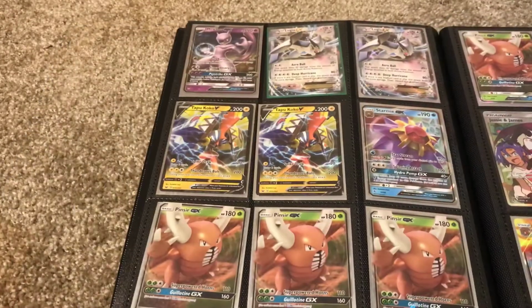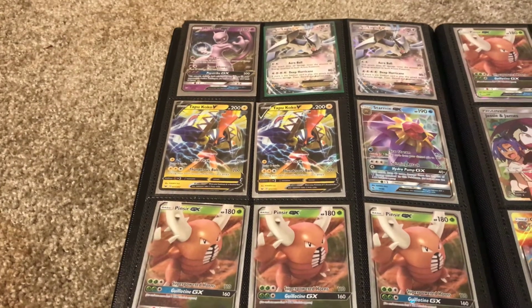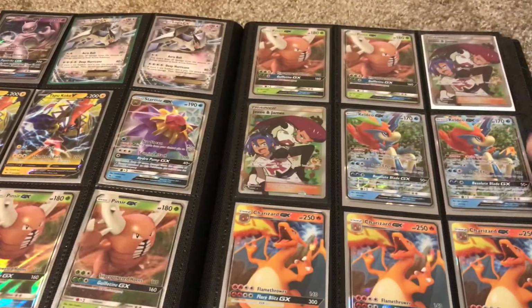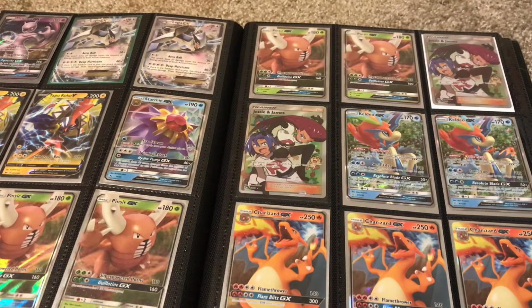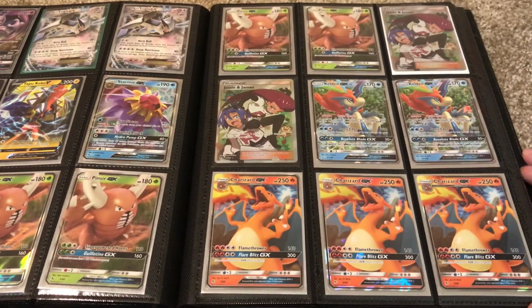All these are going to be doubles. The Pinsir GX, I mean, this is less than a $2 card. These Jesse and James were also, the market is flooded with them right now because they're part of Hidden Fates and they're one of the more common full art cards to get.